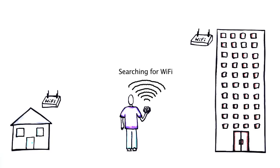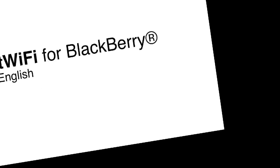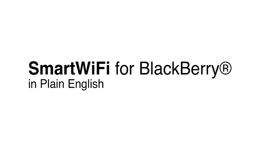Instead of having to remember to switch his Wi-Fi connection on and off manually, he can let Smart Wi-Fi do it for him. This is Smart Wi-Fi for BlackBerry in plain English.